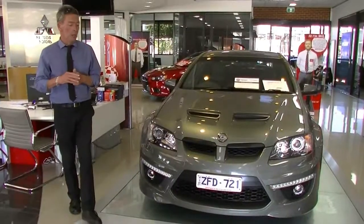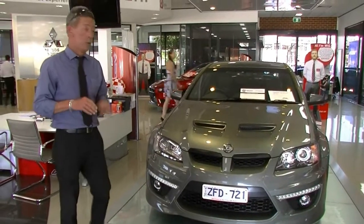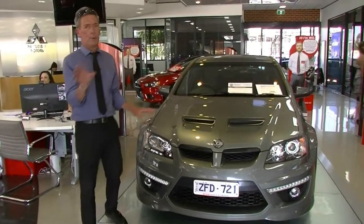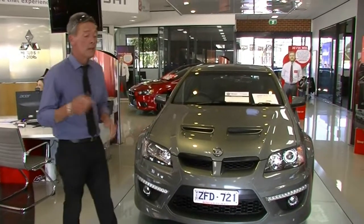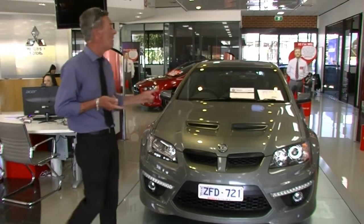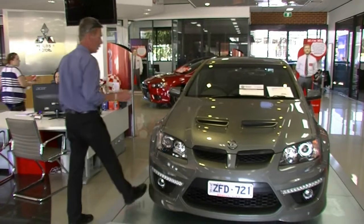So in summary, I've brought this car into the showroom, and this is where it's actually going to stay. It's nearly Christmas, but the car will probably be sold during the Christmas break. A few things to recap on: 317 kilowatts of power, 550 Newton meters of torque.